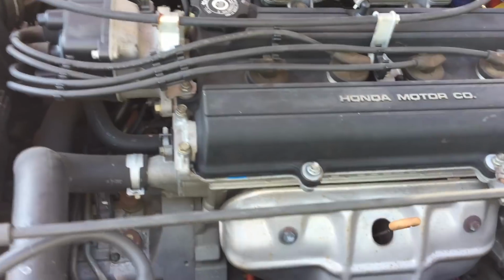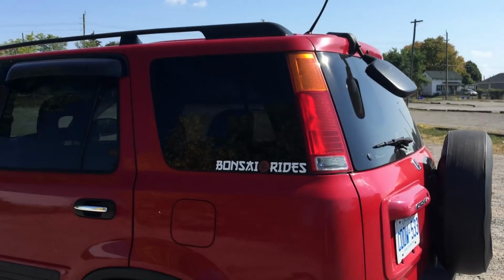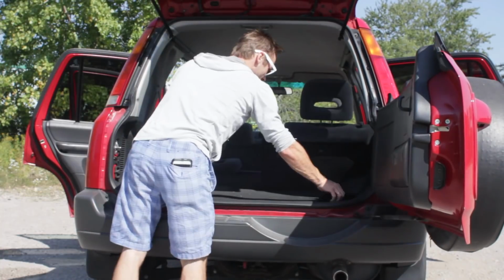The B20 engine is a dual cam interference non-VTEC 2-liter 4-cylinder putting out about 147 horsepower at 6300 RPM for a vehicle that weighs in at 1420 kilograms. This one at quite low kilometers.